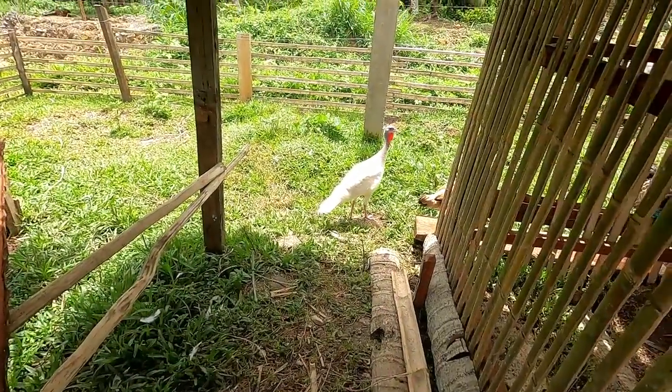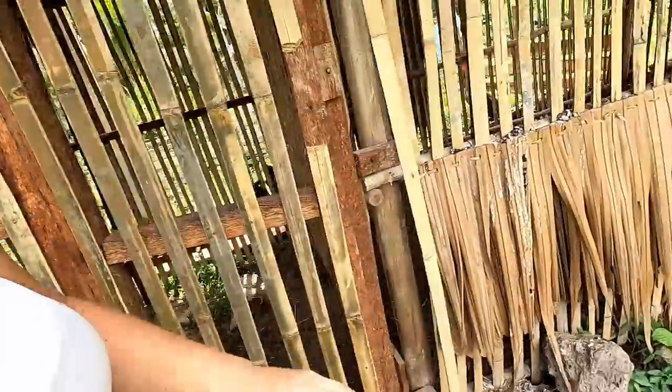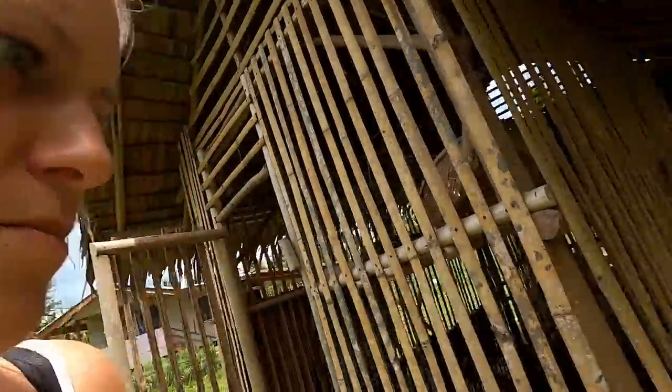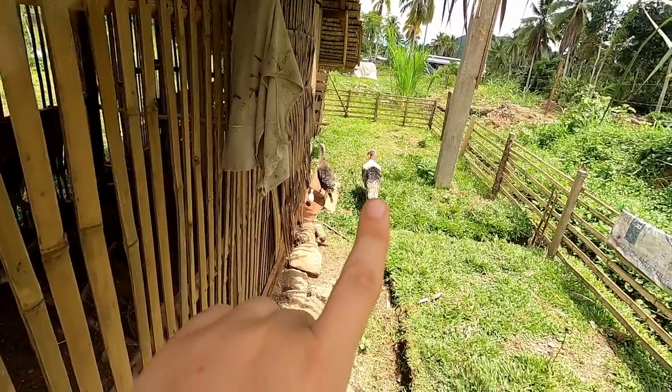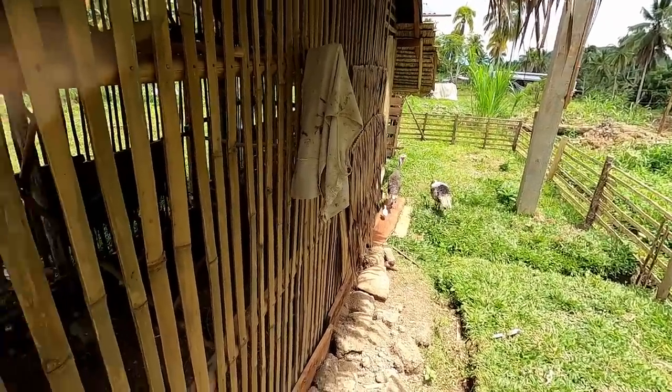So here are the turkeys. This is the female. We go around to show you the male. We have two females. There's the other female, and over there is the male. So there are three turkeys now and one baby turkey.